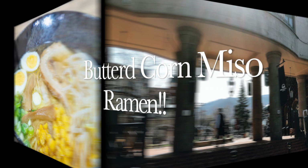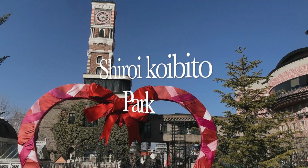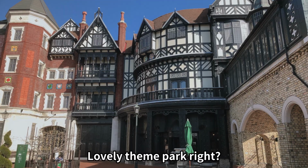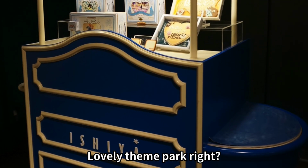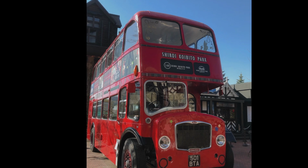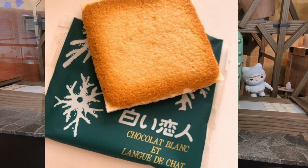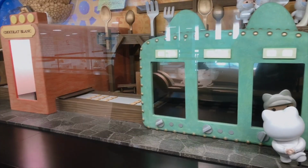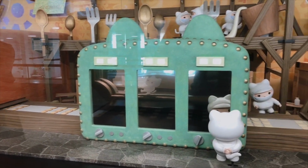I didn't eat it though. After you check in at the hotel, why don't you go to the Shiroi Koibito Park? What is that? Shiroi Koibito Park is a theme park by Ishiya, a local chocolate company. The company's flagship product is the Shiroi Koibito cookie, which consists of 2 thin buttered cookies and a layer of white chocolate in between. It is one of the most fabulous souvenirs from Hokkaido.